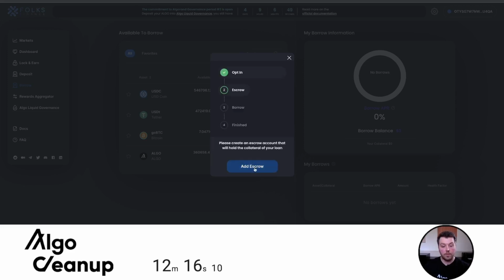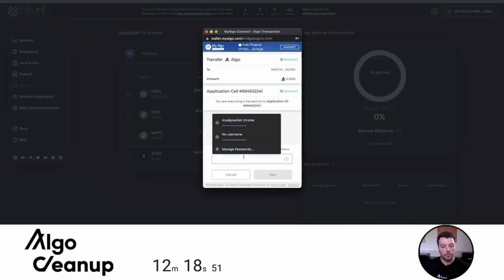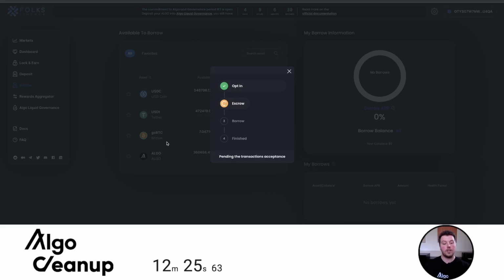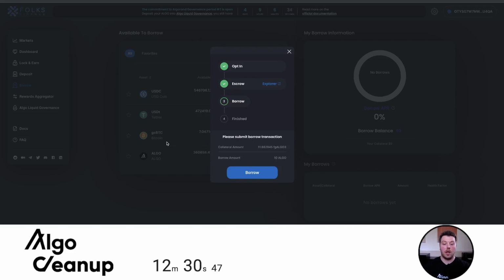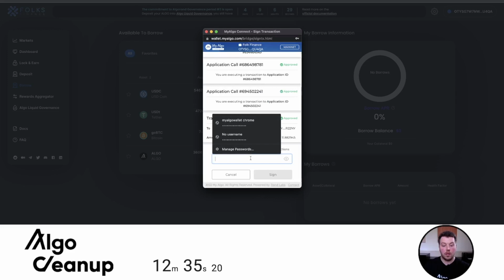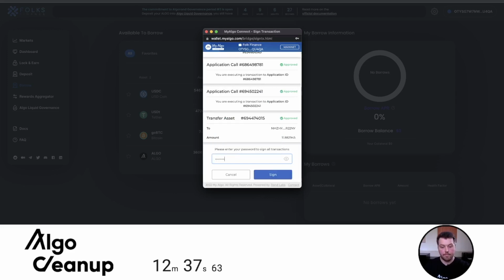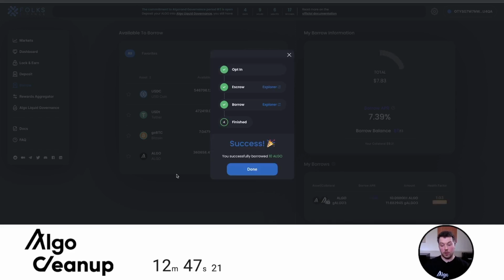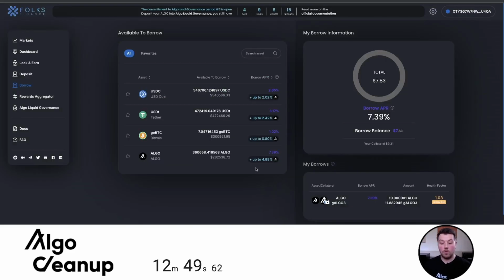So I'll click continue, add to the escrow account, and go ahead and sign the transaction. And since all algos will move together, there's not so much a concern of liquidation. So now I can borrow. I'm going to go ahead and borrow. And it's just going to take a quick second and voila, we are done.